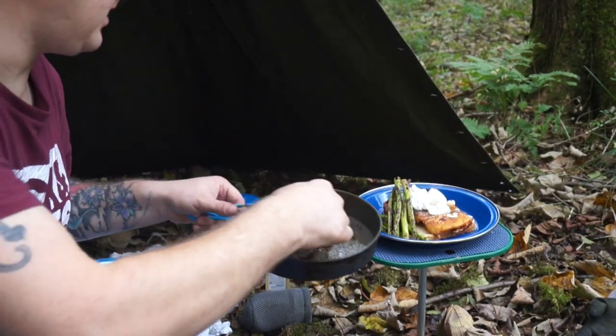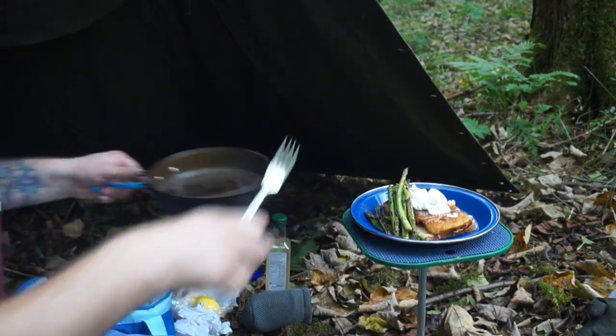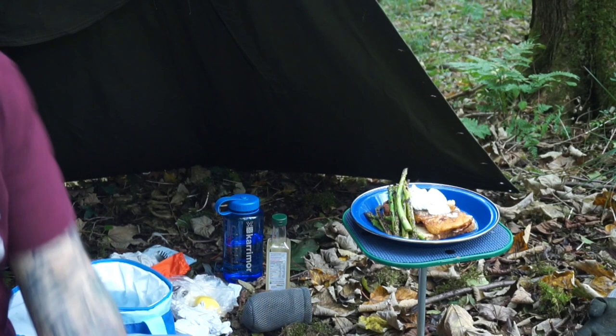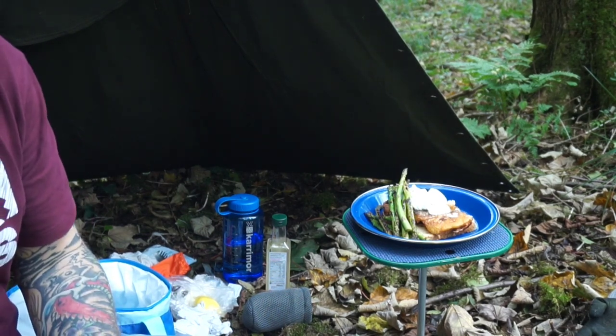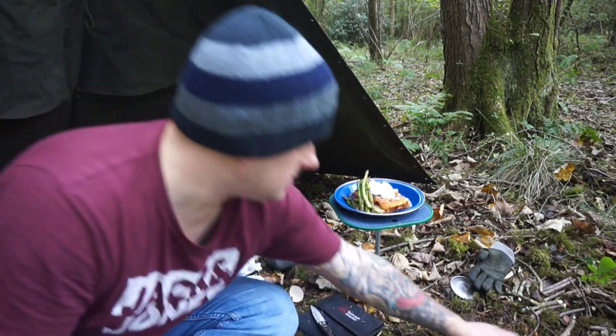Any proper chefs out there, you can tell me off. I know I've done this wrong. It should have gone underneath, but hey. Just got the sauce now to go.